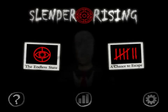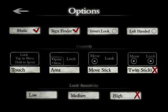It does take just a little bit to load, but here it is. It has the Endless Stair and a Chance to Escape. I don't play the Endless Stair too much, but you go around and try to find as many pages as you can before he catches you. A Chance to Escape is when you have 7 pages to find, and once you find them, an ending sequence happens and you win the game. Then they have options for sign finder, music, and twin sticks. I like twin sticks.